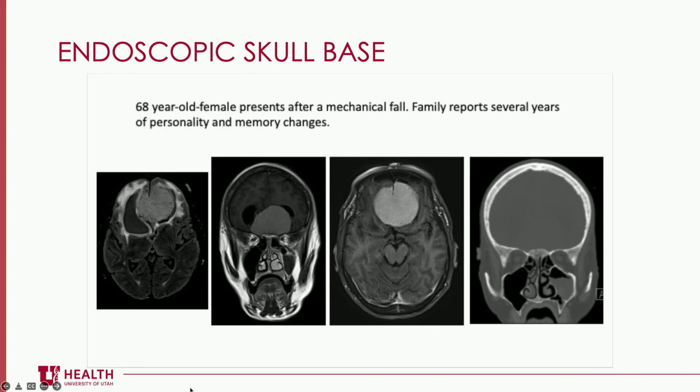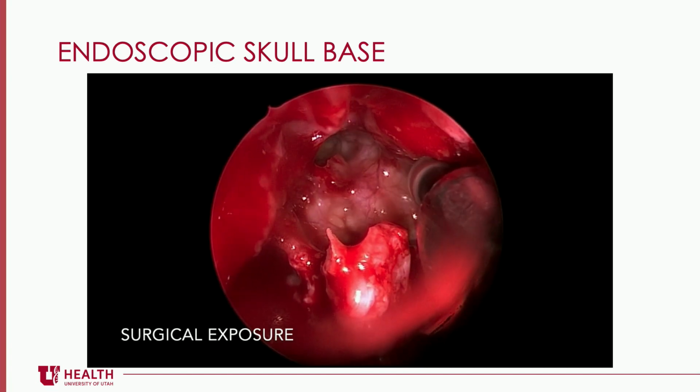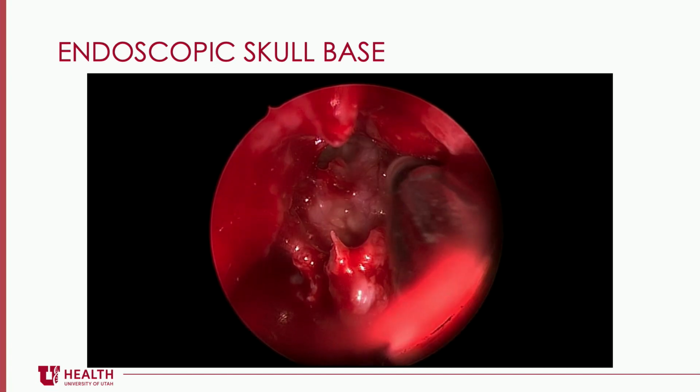Can we skip forward a little bit? Oh, I guess it's not on my monitor.